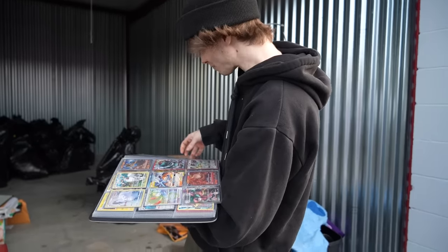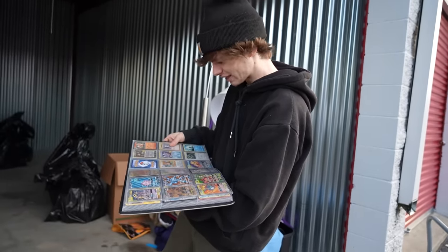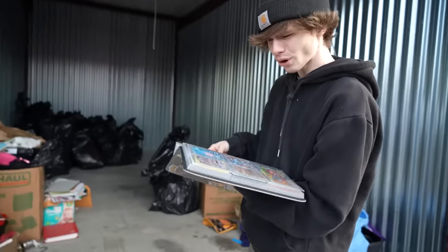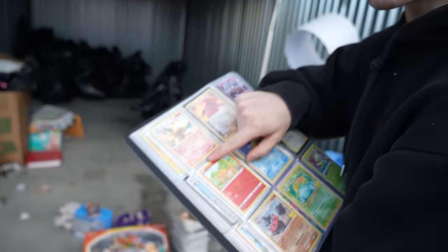Dude, no flipping way. Do you know how happy I am right now? This is the Reshiram Charizard GX promo card, the secret rare Moltres, Zapdos, and Articuno rainbow. Dude, we also got the Charizard from 2009, right here.